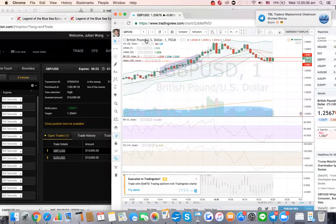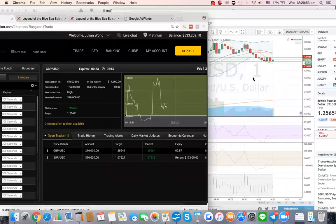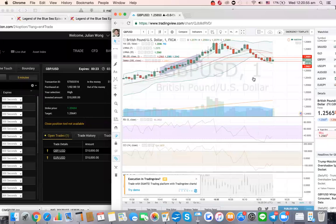Don't be happy too soon. What I first want to do is to close above the moving average line. And then close above the channel. But of course, if you're taking a 2-minute trade, this one's already over in the money.